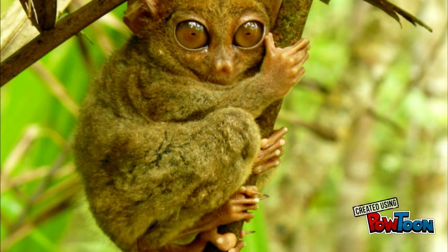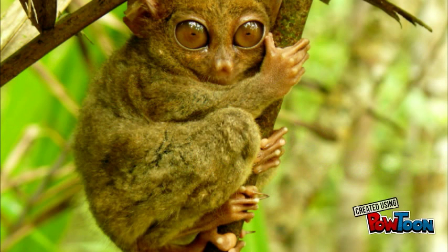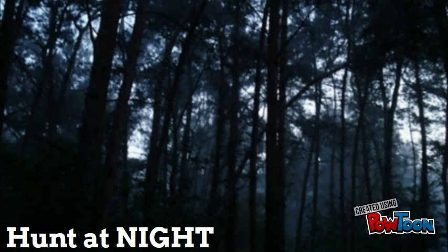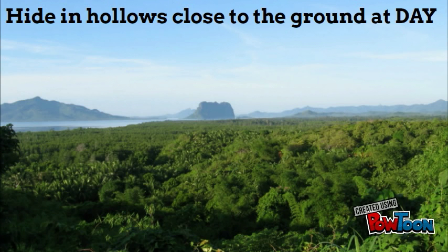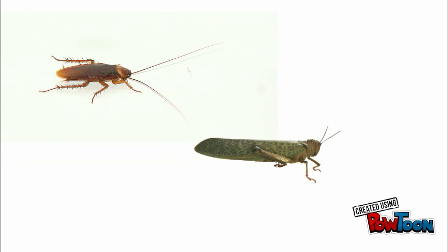Let me tell you more about these species with brown eyes and brown, gray, or beige hair, or to be accurate, fur. They live in and around the base of tree trunks and roots such as bamboo. They hunt at night and hide in hollows close to the ground at day. It is also believed that they live in groups. They eat insects such as cockroaches and crickets, but may occasionally be extended with reptiles, birds, and bats.